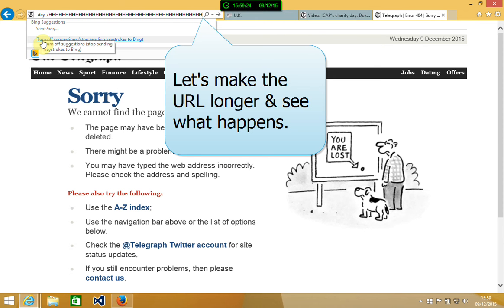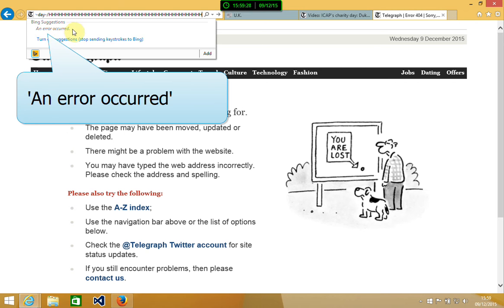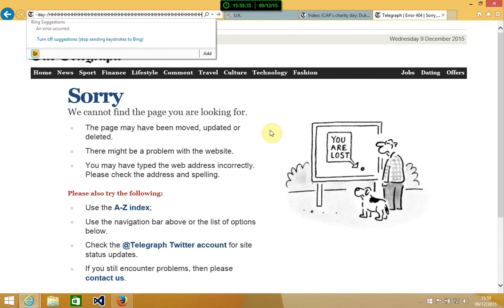But here, if we try just making the URL longer, just there you go, reach a certain point and it fails. When we only typed a few extra characters in, it did work. It just gave us no results. It didn't know any valid suggestions, which is fine. But when we reach a particular length, just by adding spurious characters to the end of the URL, we get the same message: an error occurred.